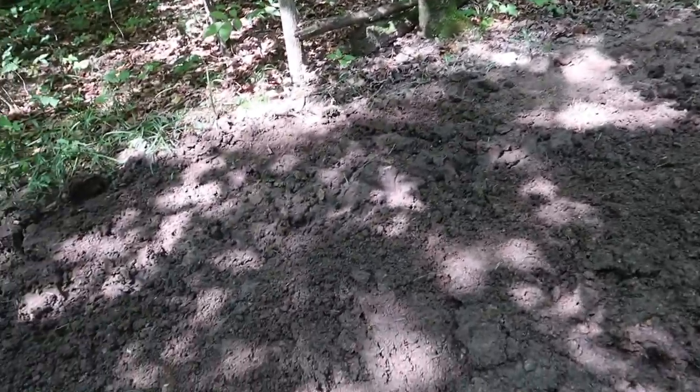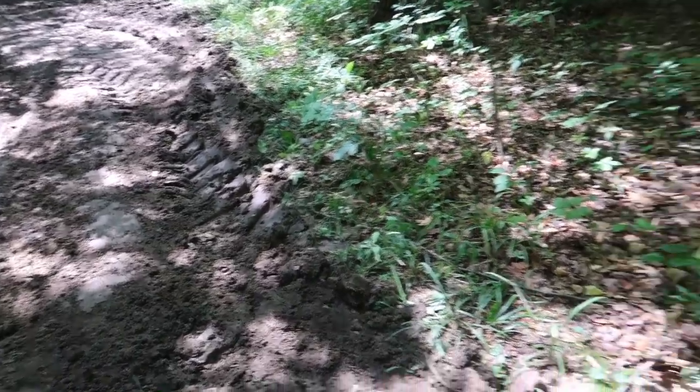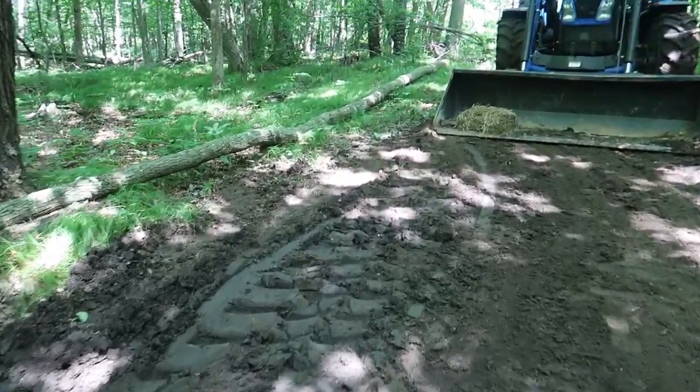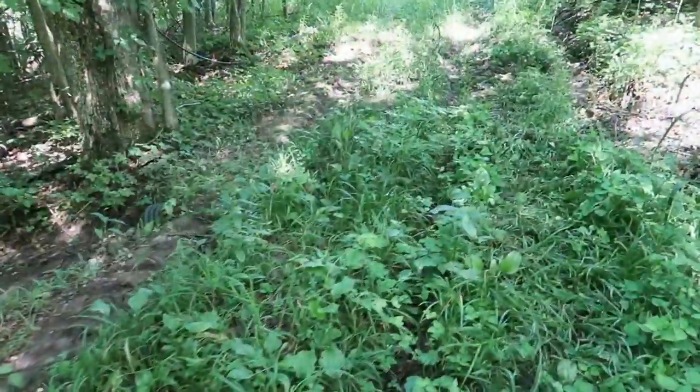When you're back dragging it, it wants to twist you a lot. This probably should have had a little bit more pressure on it. This was the part I was really working on, and it turned out a lot better. So I pretty much think that's the worst part.